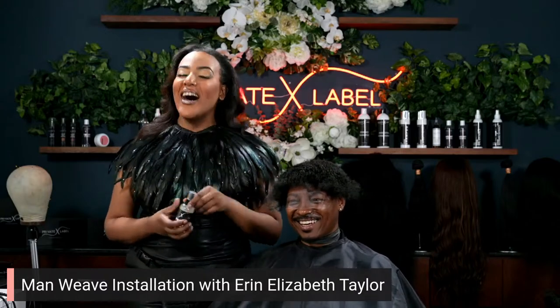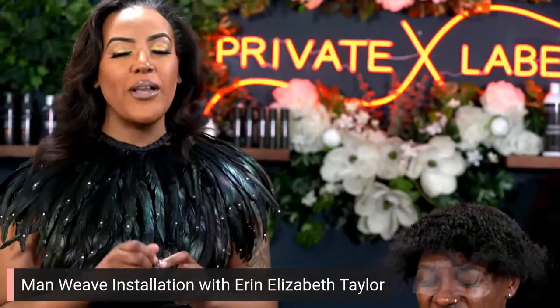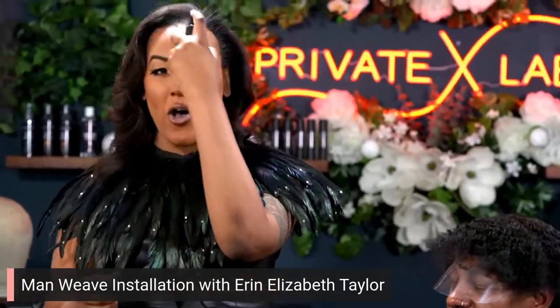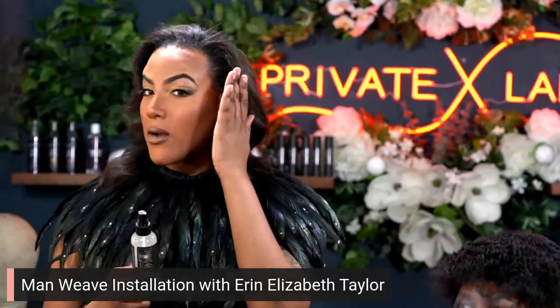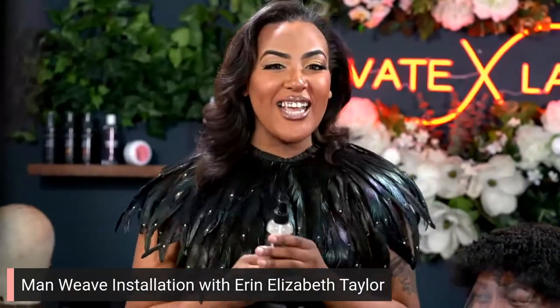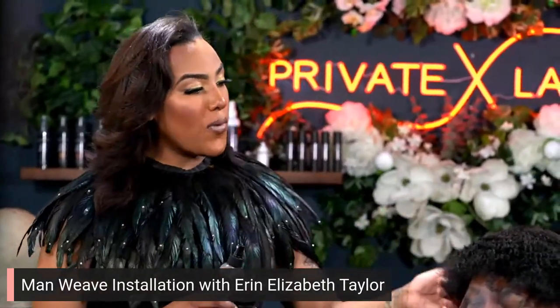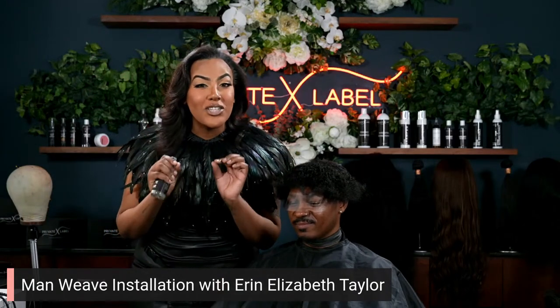So get yourself some paste erase. All you have to do is apply a generous amount on the lace. Let it sit. Massage it in. Now, I'm not going to mess up that good contour. You just massage it in, and then you'll be able to peel that up. If you missed any spots, spray a little bit on an extra towel and let that come right on off. It protects your lace. Stop ripping your lace.